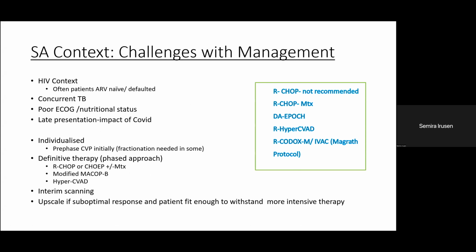In the South African context, as I mentioned, our patients often come from a naive or defaulted background. As you saw, our patients have concurrent TB, poor performance status and nutrition. So again, treatment needs to be individualized. We often give a pre-phase CVP at Heidelberg, which actually needs to be fractionated in some cases due to the poor performance status of our patients. Definitive therapy, we often use R-CHOP or modifications of that, the modified MACOP-B and hyper-CVAD. We look at interim scanning and then often upscale patients if they can withstand more intensive therapy.